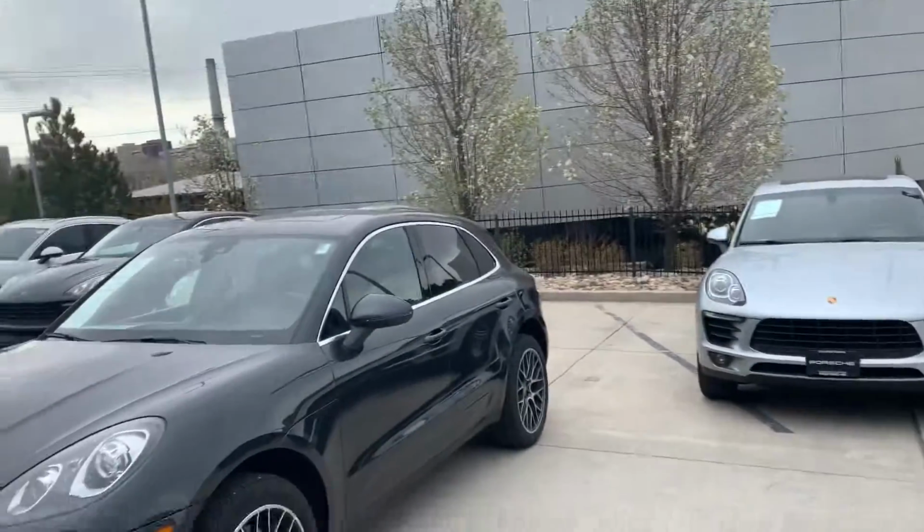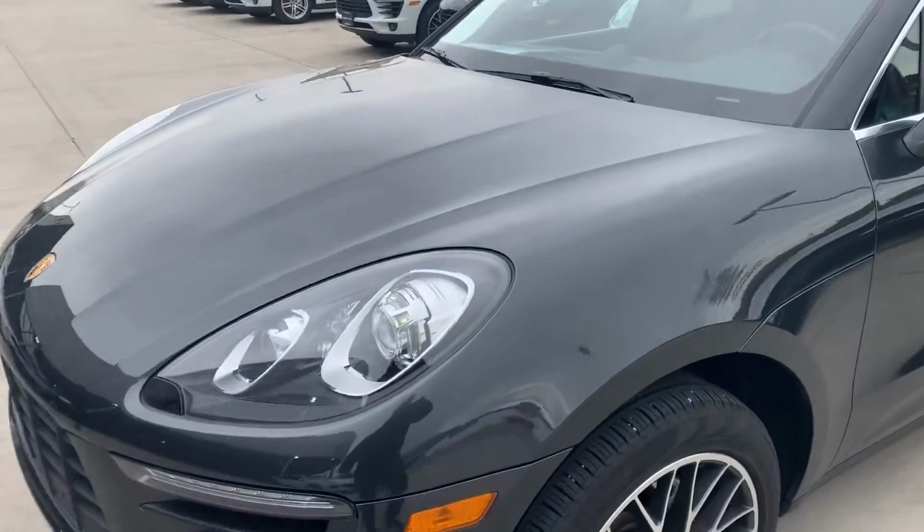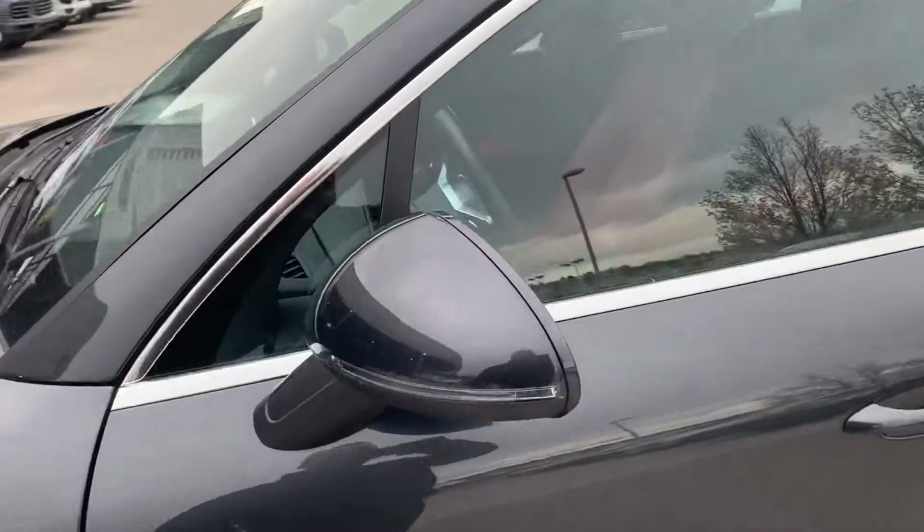Just wanted to show you the 2018 Macan S like you were here in person. This car is in absolutely fantastic condition. It was an ex-service loaner of ours and has been taken really good care of. So all the servicing that needed to be done was done to the car while it was here.